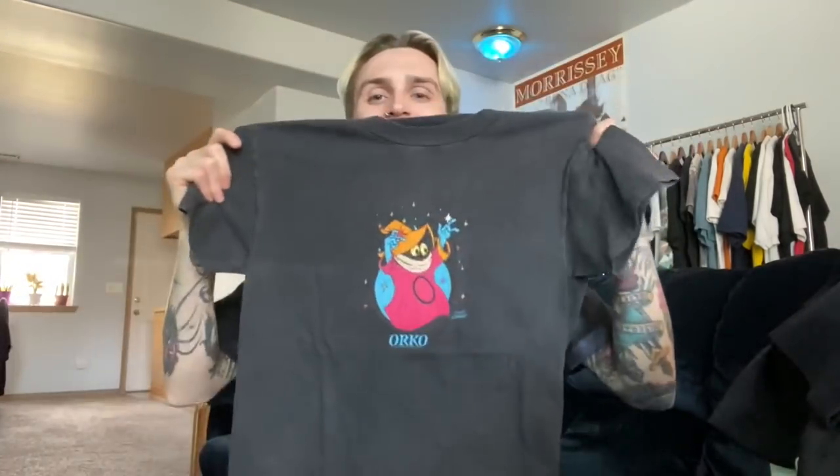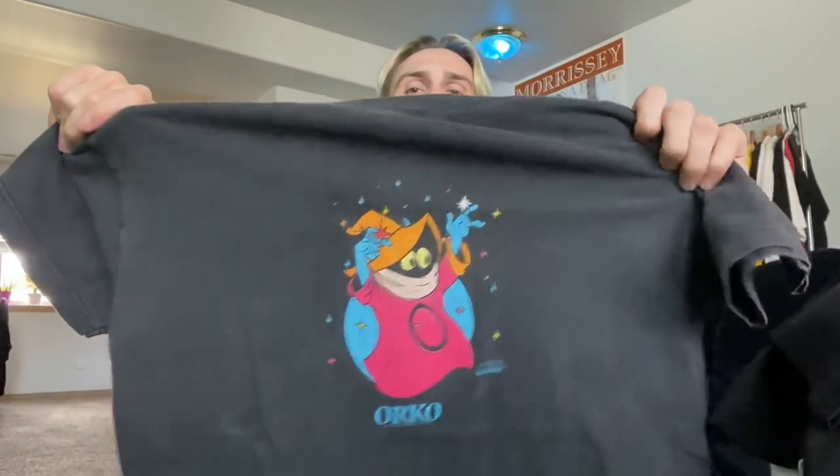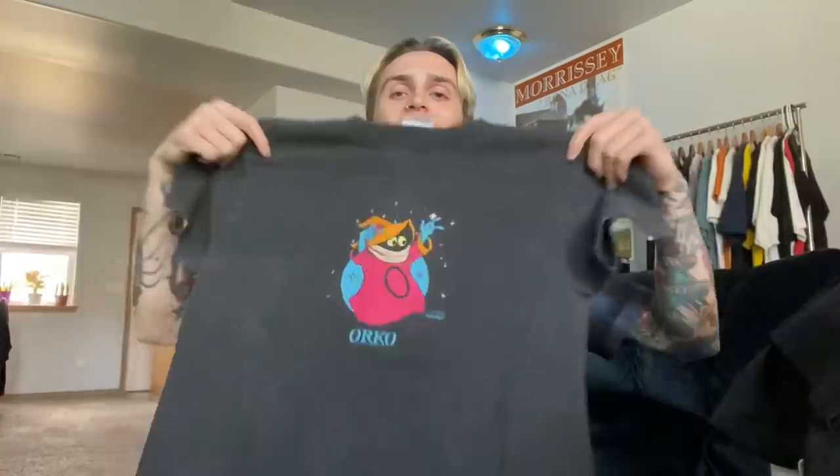This is a size small. I wish this wasn't a size small. I would probably try to bid on it for myself if it wasn't. The shirt is so sick. It's the Orko from Masters of the Universe. Super, super sick. It's on this Toltex blank, size small. Wow, this tee is so sick. When do you see a solo hit for your character like that? The collars are awesome, but again, size small on that one.